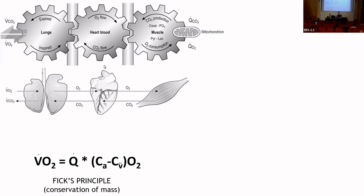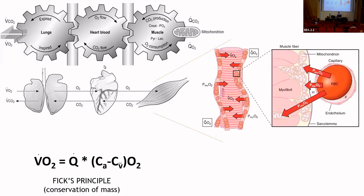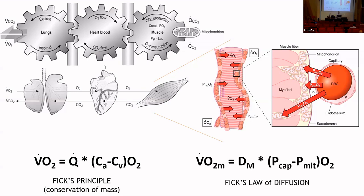But if we look at the peripheral side of this design, we know that the amount of oxygen consumed by the muscle depends on the difference between the partial pressure of oxygen in the arteries or the capillaries and the internal environment of the skeletal muscle cells. So from a mathematical point of view, we also say that muscle oxygen consumption is related to the product between the ability of oxygen to move across the membrane and reach the mitochondria, and the difference in pressure between the capillaries and the mitochondria. If we assume that the partial pressure of oxygen in the mitochondria is equal to 0, and we have some evidence that it is very close to that, we can express this relationship without taking into account the pressure inside the mitochondria.